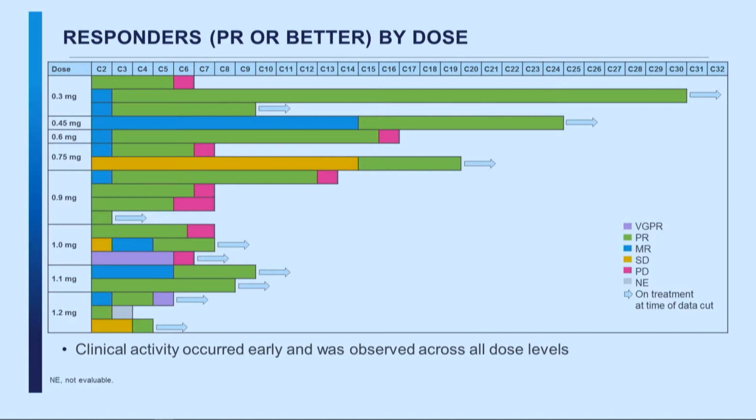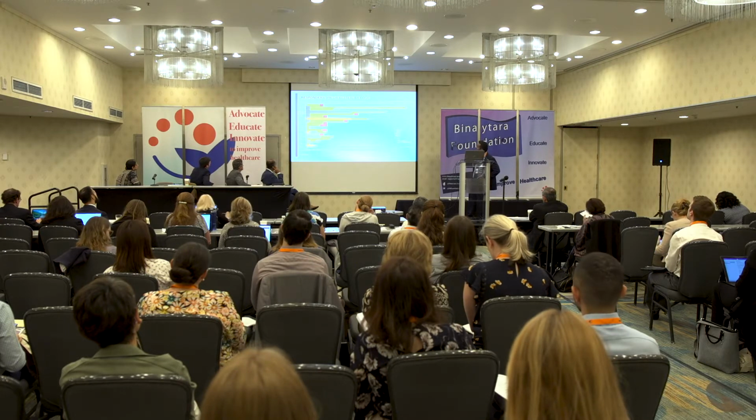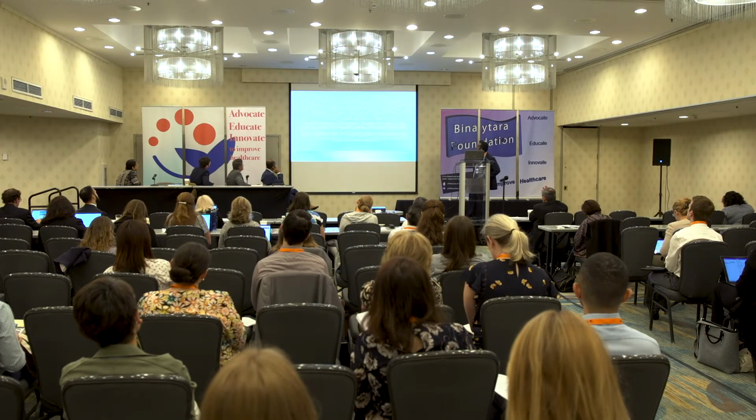This slide, I just want to put this on to tell you that as the dose levels go up, you can see that there are responses, and the responses take place over time. So people will start off with MRs and start to get PRs. But as you go higher in the dose, and right now they're in this range, you're starting to see deeper responses of VGPRs and so forth.